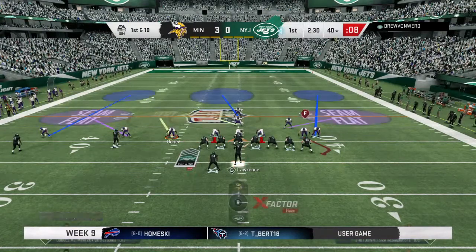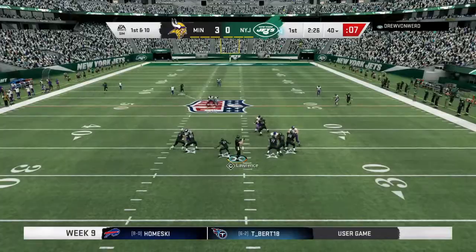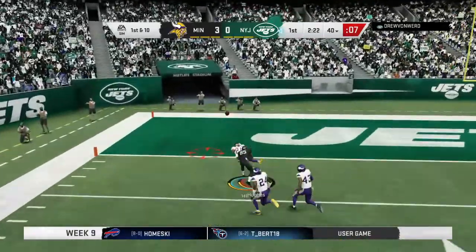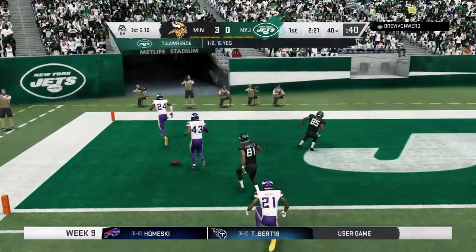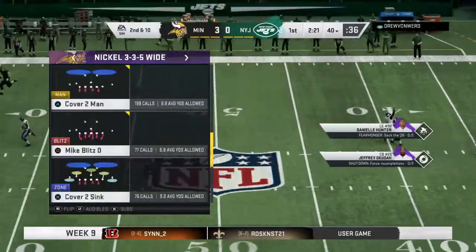Operating from the gun. Lawrence. And going deep for Hill. Almost able to intercept it. That's one he would have liked to have held on to on this first drive.